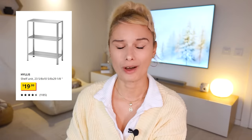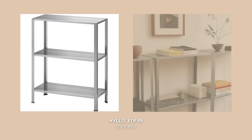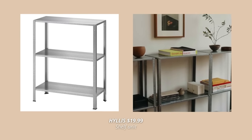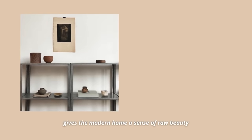The first product that's everywhere for 2024 is the HYLLIS Shelf unit. Now I know you might be thinking, what the heck, man? Really? This metal unfinished outdoor shelf? Well, just hear me out. Metal and chrome are having a huge comeback in interior design. And yes, this shelf in particular is one of the simplest and most budget-friendly items you can find on the market. And Instagram went crazy about this shelf.